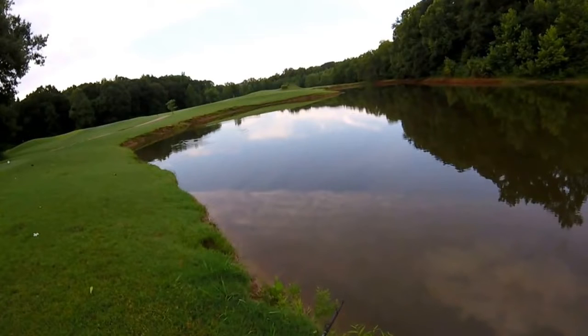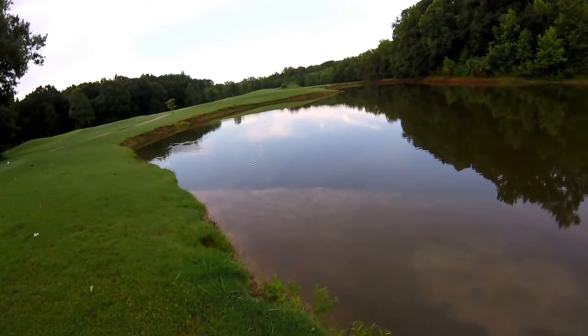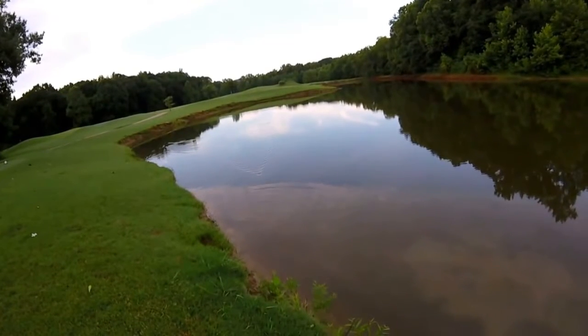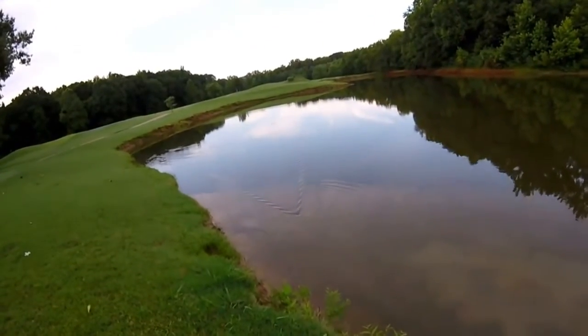A lot of guys out there will get stuck in a rut throwing the same thing over and over and over because that's what they're confident in. That's what they like to throw. They know they can catch fish with it. Sometimes that bait doesn't work. Sometimes you gotta throw something else.